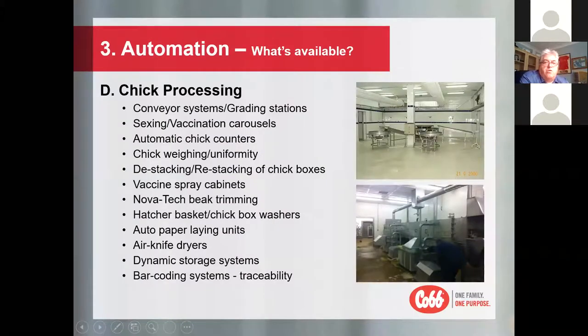Also in chick processing, we can have conveyor systems, grading stations, sexing, vaccination carousels, automatic chick counters, and chick weighing. Some of these chick counters or weighing systems will automatically work out the uniformity of your chicks by flock, especially the Pas Reform counter. Then there is destacking and restacking of chick boxes, spray cabinets for vaccines, and, for parent stock and GP hatcheries, the Novatech beak trimming equipment, plus hatcher basket and chick box washers.